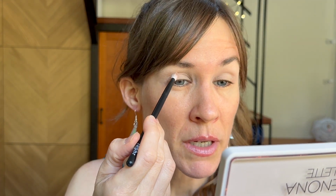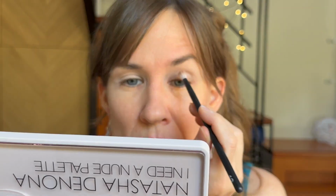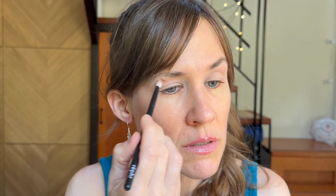And I'm just gonna put that sort of high up in my crease all the way across. Yeah, these are blending really nice. Oh, this color story is going to be so flattering for me. Pretty excited about that. And I think I'm gonna be able to get a very easy eye look with this. Just deepen that up a little.